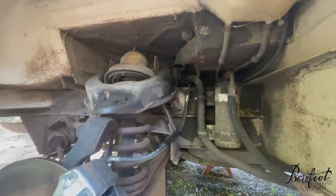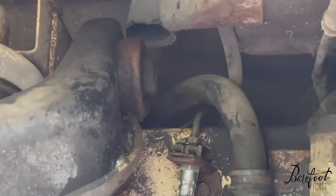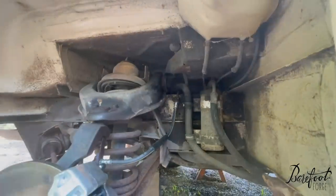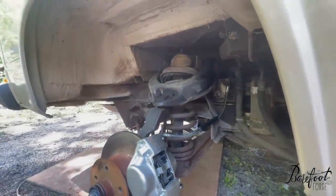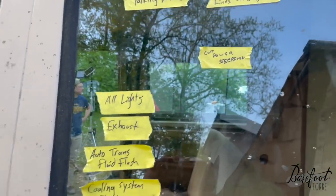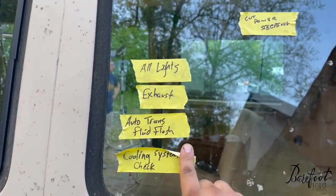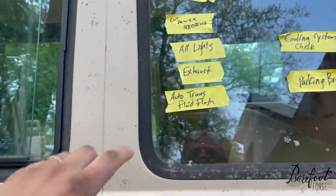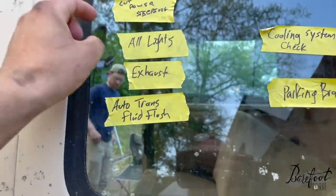What I got to get is this brake hose or brake line right back there. On that T, that line leads into a line that goes all the way to the back. So that'll make the last line we have to replace. Fuel lines, exhaust, trans fluid flush. I don't know if that's going to happen. No. Optional.